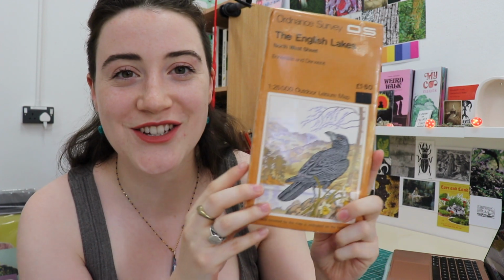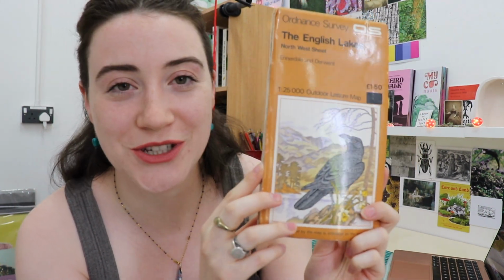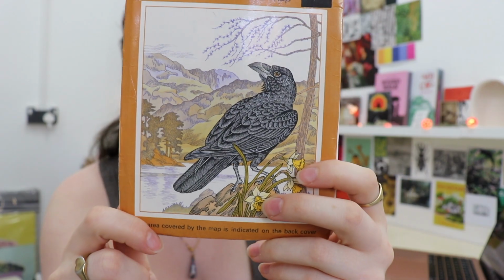I got this map from there as well, the English Lakes Northwest Sheep, and I got it just because I was really drawn to, you might have guessed it, the crow picture on the front. I just think it's such a beautiful illustration and I really loved it. I mean, the map itself looks really cool as well, but I'm not gonna lie, I mostly got it for the illustration.